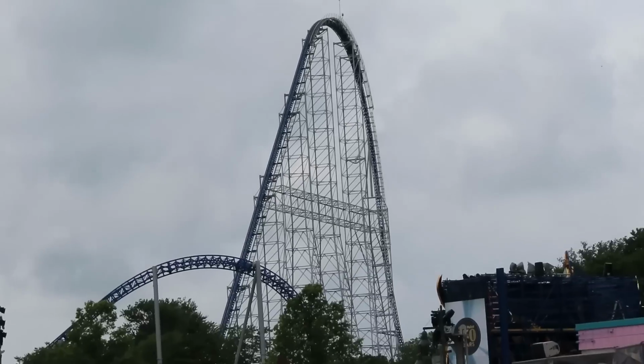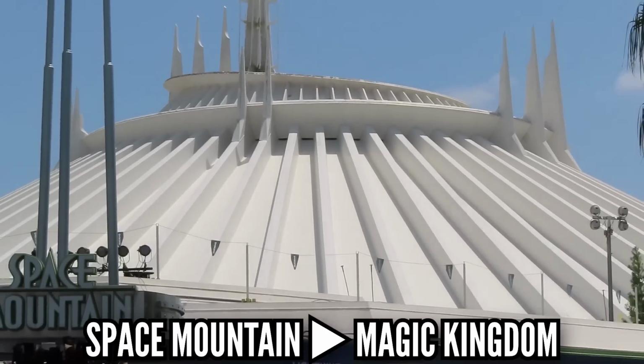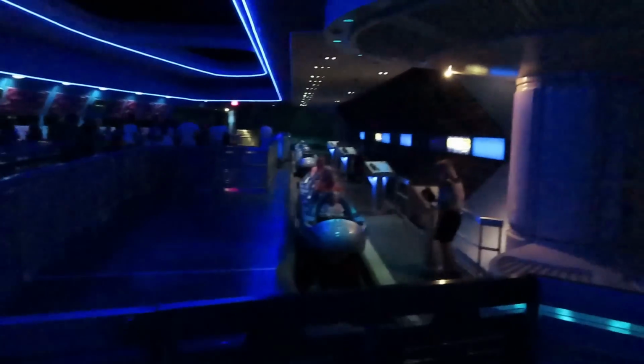You also have Millennium Force. We already said that's on the fast track to be an ACE landmark. But how about Space Mountain at Magic Kingdom? Opening in 1975, this is a timeless classic.